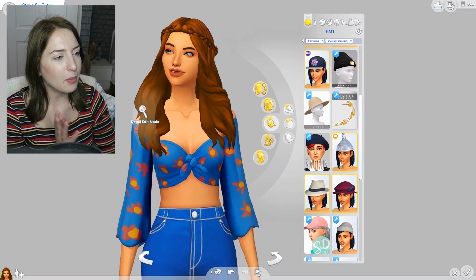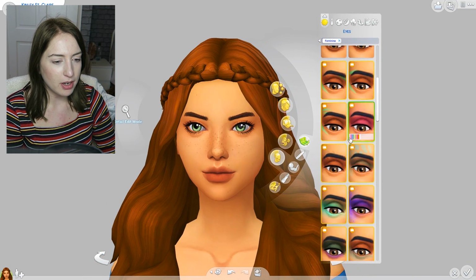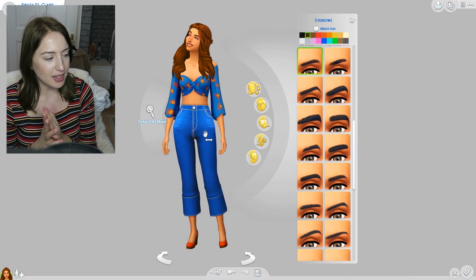Nah, you know what, without the hat. We'll go without the hat. So that is basically our sim done. I'm just going to put some makeup on her. She's a casual gal. I think, to be honest, that came pretty quickly.